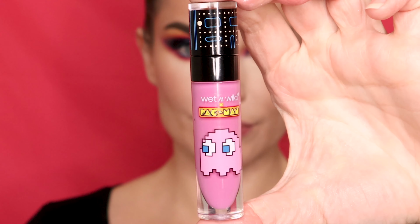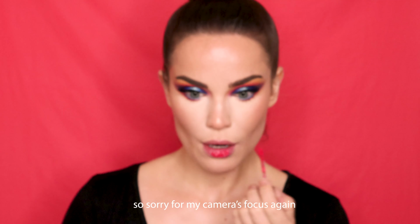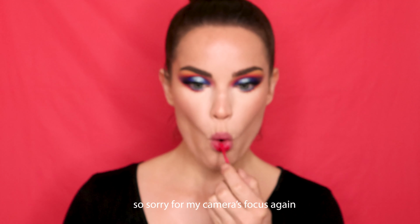Next one is called Pinky. Okay, so this definitely has better pigment. This is Pinky. Next one is called Blinky. You see what I'm talking about? Now this has pigment. This is Blinky.